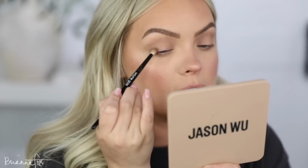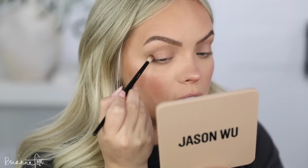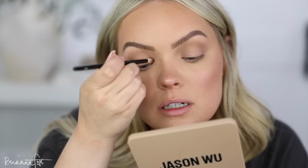I'm just gonna use a tiny little Wayne Goss brush. It's a number 20. I'm starting on the outer corner and kind of flicking it up, making this V shape. A little bit here. You can see when I'm trying to access the outer corner, I'm tilting my head this way, and then on the inner corner, I'm tilting it the other way, because then it just opens up that part of the eye. So you can really get in there with your products without making your eyes water.